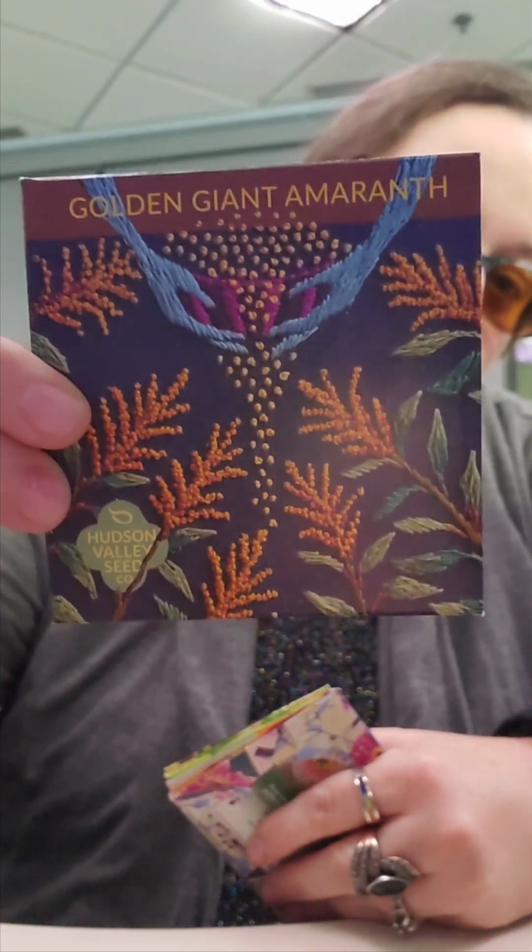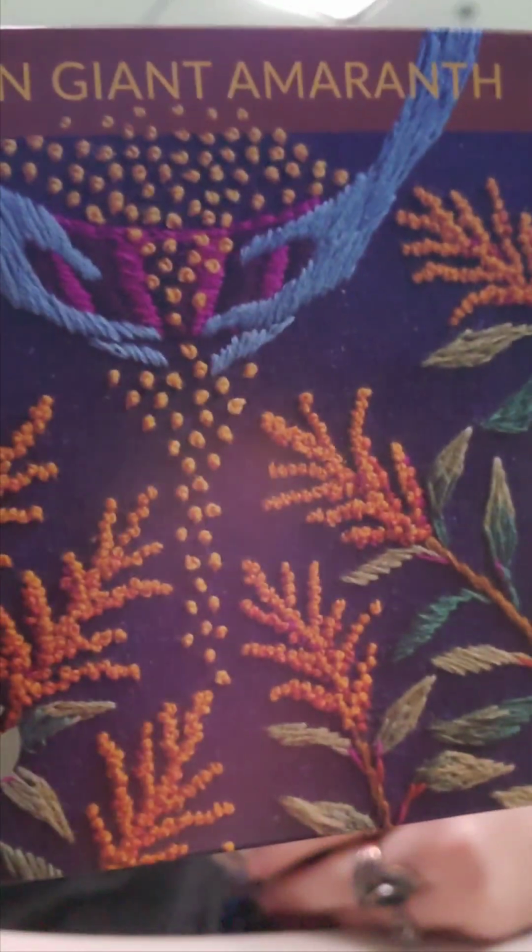Hudson Valley, as you may or may not know, is known for the gorgeous artwork on their seed packets. They audition hundreds of artists every year. I think they had 5 or 6 new packs this year. And it's all kinds of art, different mediums. The current art for December on their calendar is the seed pack art for the giant golden amaranth. This is embroidery. How cool is that?